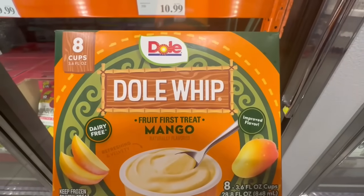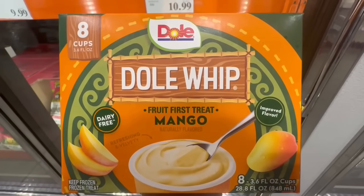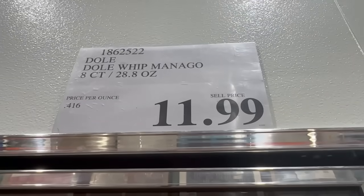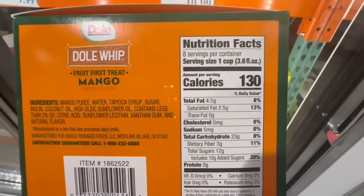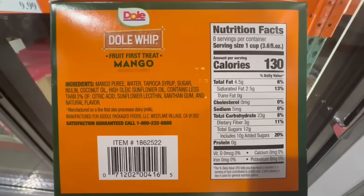I also came across a new flavor for Dole Whip. This is exciting. This is their mango flavor, and you get a total of 8 cups going for $11.99. I did notice that some Costco still carry the pineapple version, which is very good. But I'm excited to try the mango one next. One cup's around 130 calories. It has around 12 grams of sugar.